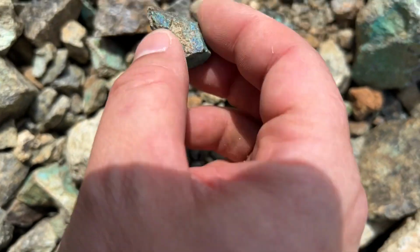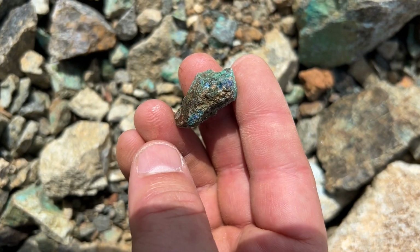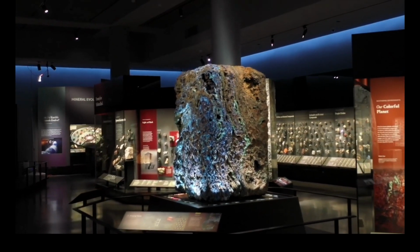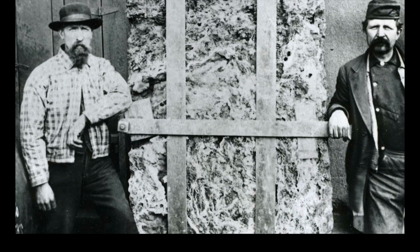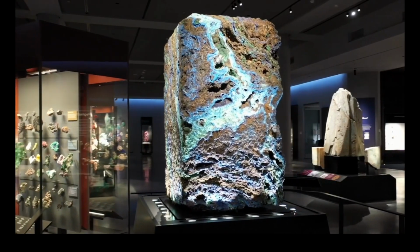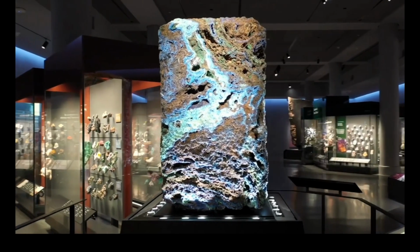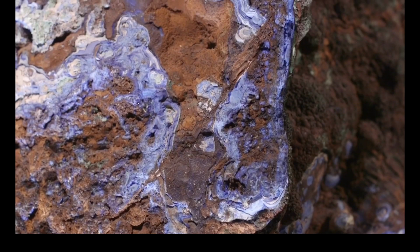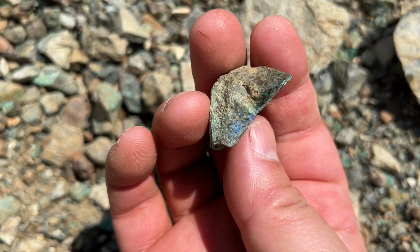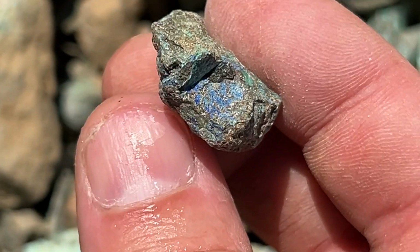And I guess my fascination with azurite first started when I saw this huge giant rock at the New York Museum of Natural History. It's called the Singing Stone. It was first mined in Arizona and then on display at the World Fair, and they called it the Singing Stone because at night, when the air conditioning turned on, the water in the copper ore would expand and actually emit a whistling sound. I thought that was really fascinating, and it's actually a dream of mine to find this stuff out here in the wild.